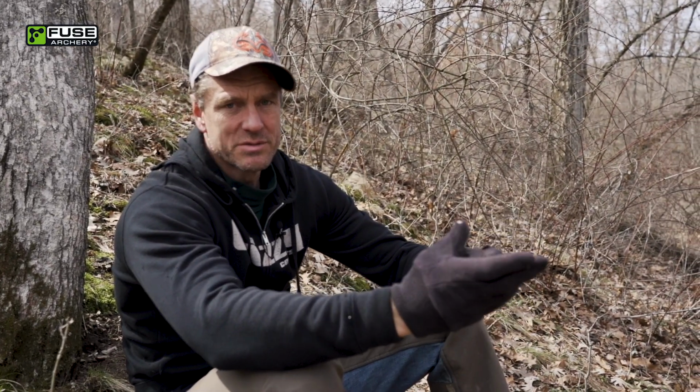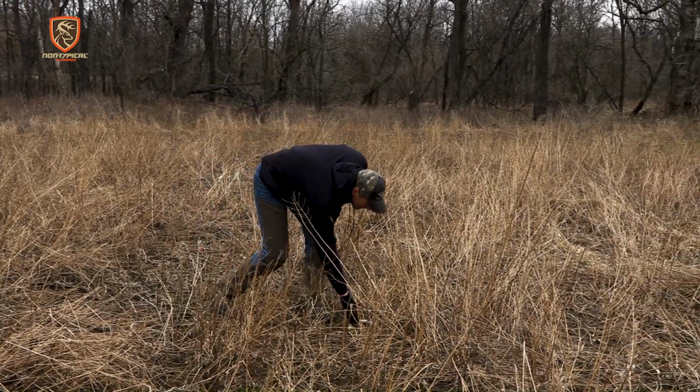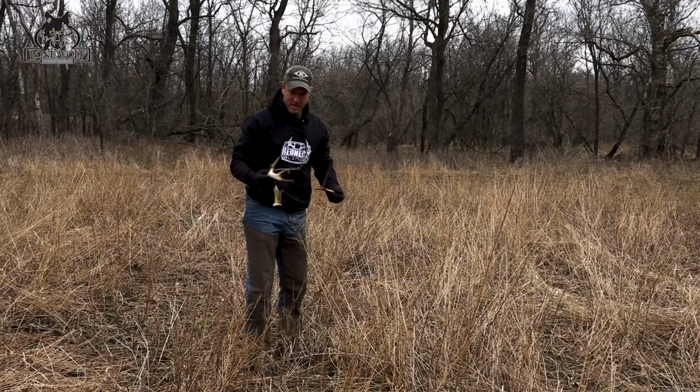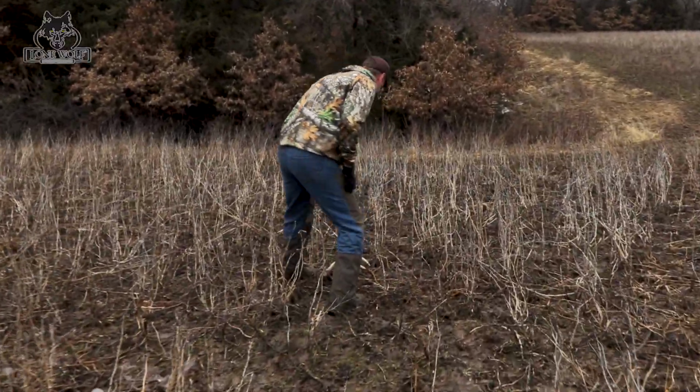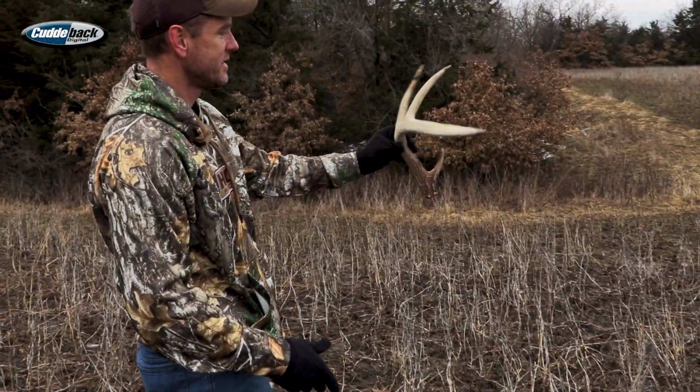You want to be spending your time looking for antlers in the places where the deer live during the time of the year when they drop their antlers. Where do they live? They live where they bed and where they feed, and the trails in between. So you can cover a lot of empty ground if you're not careful, because the deer aren't walking around like they are during the rut. They're just going from where they bed to where they feed. So focus on those two spots.